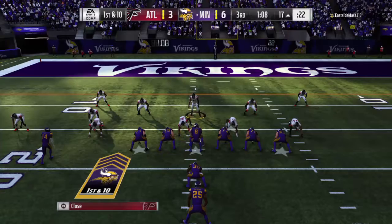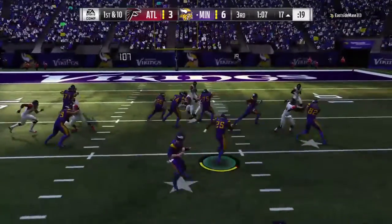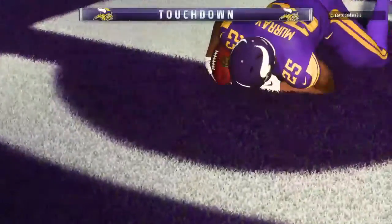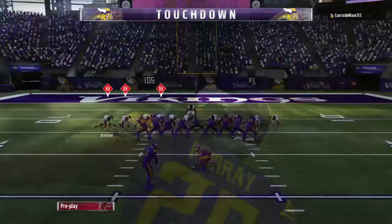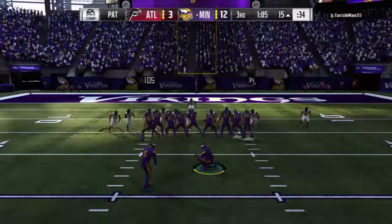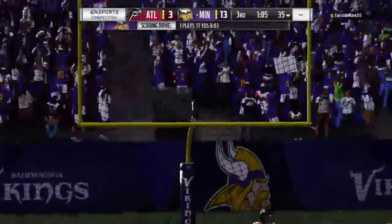They'll try and get the running game going here with Murray, and he will score. Touchdown, Vikings. Latavius Murray from 17 yards out. And the Vikings capitalize on this short field as they take it in for 6.